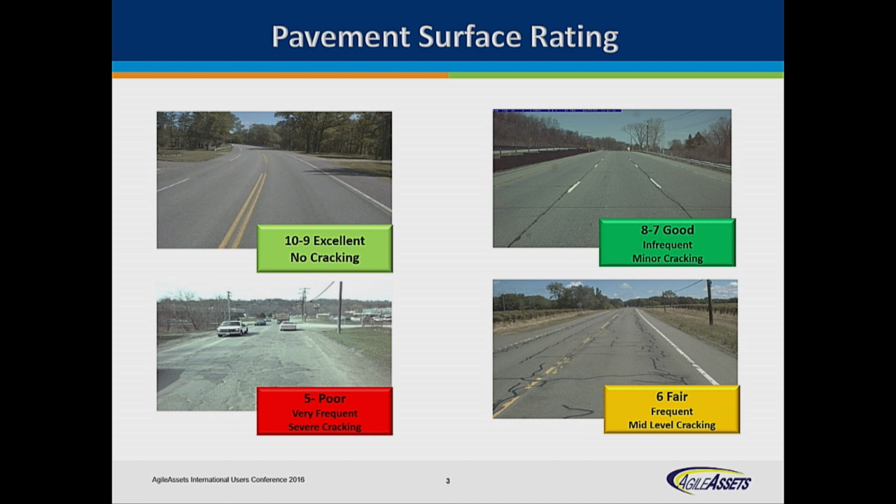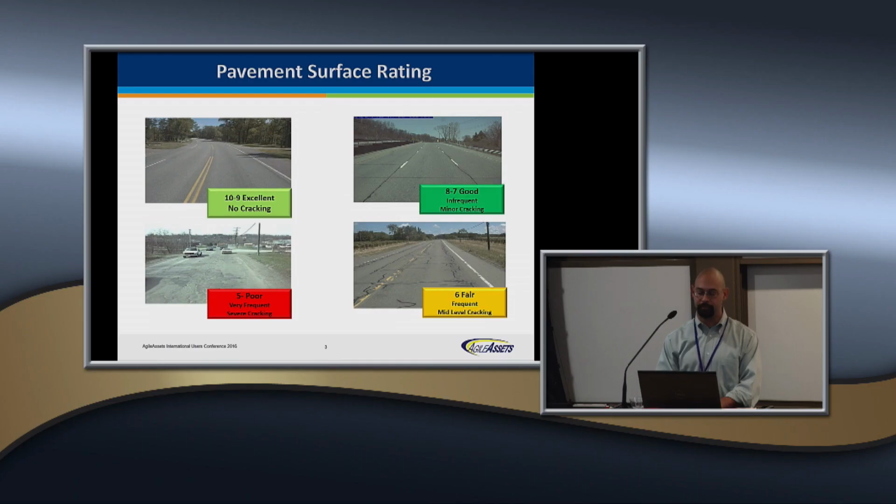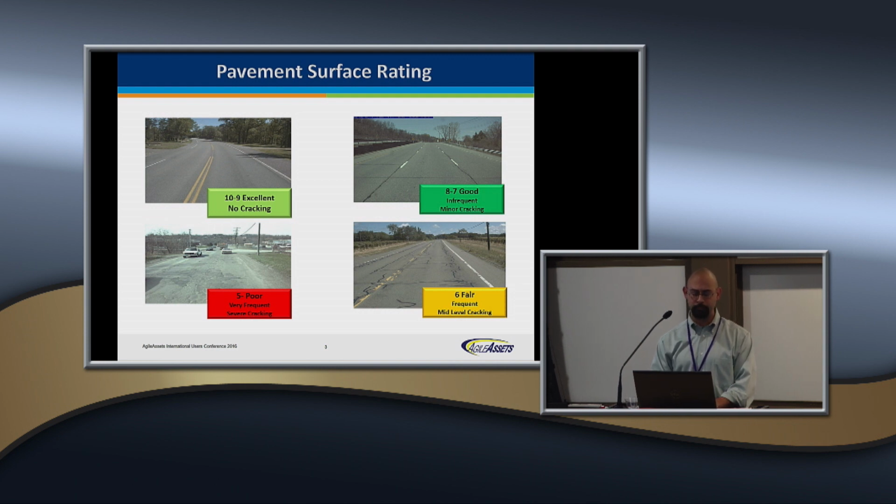6, we label those as fair. So if you rate a 6, it's fair. We have frequent cracking, and it's mid-level in severity. It's not too bad, but it's bad enough where you really can't do a microsurface and expect it to last. And then lastly is poor. Poor pavements are usually rated anything 5 or less.